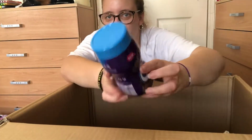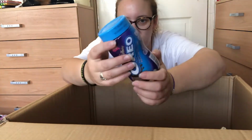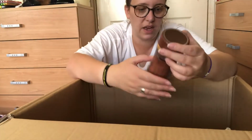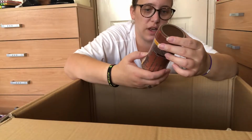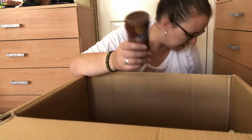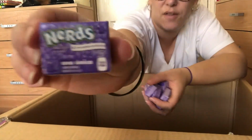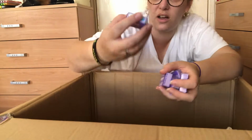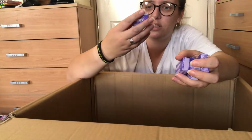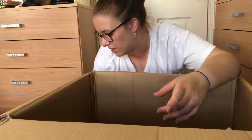Next up we've got a pot of Oreo hot chocolate. This cost me £1.25. And then this one is Horlicks light chocolate, and some of the children like Horlicks before bed. This one was 65p. Next up we have 5 of these. These are grape nerds, I think. They're quite small little packets, but they were only 10p a pack, and the kids like nerds as well. My kids like American sweets.